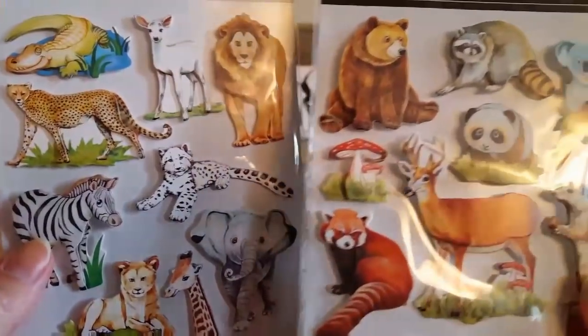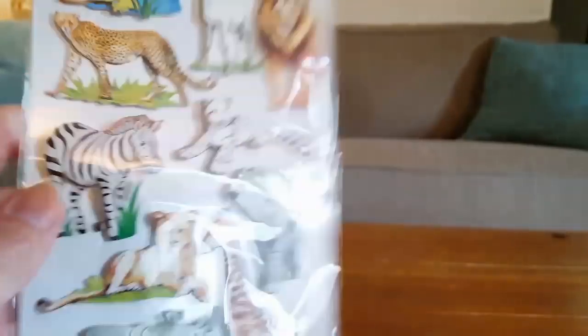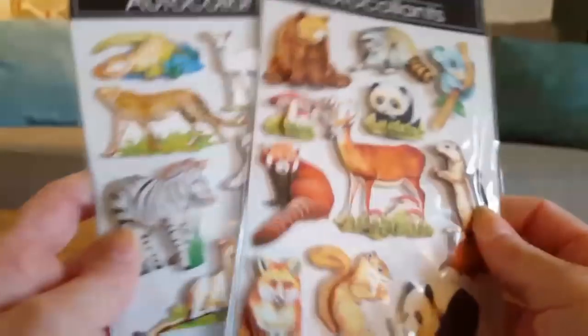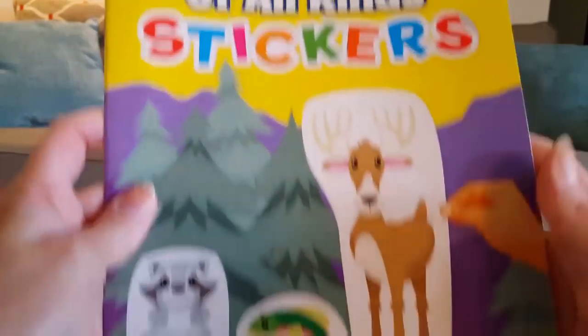I found some more stickers, which there are so many cute ones, but I just couldn't buy them all. But these are animal ones, and they're the puffy kind, like the 3D kind, if you can see it. So I picked up those. I found this really cute Animal of All Kinds stickers.